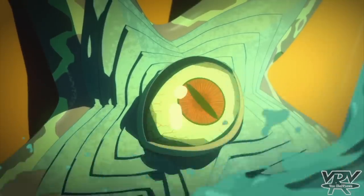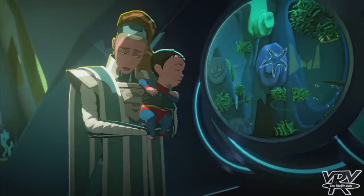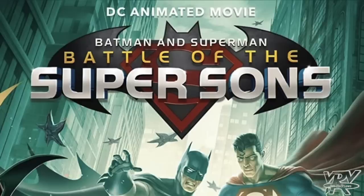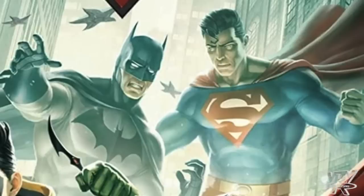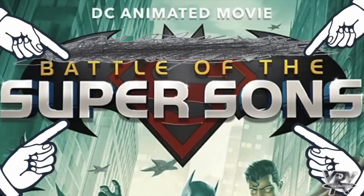But to its credit, it does have its place in the movie, as it works as a low-key way of introducing Starro and tying the villain's origin into the Man of Steel's. And the title of this movie is just an all-around lie. Batman and Superman? They're barely in the movie. It's not about Batman and Superman, it's about Robin and, I guess, also Superman, because that's what he ends up being called.